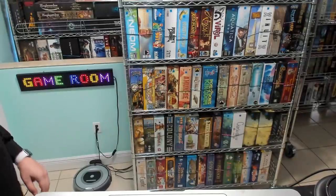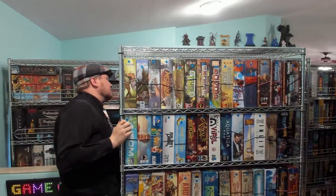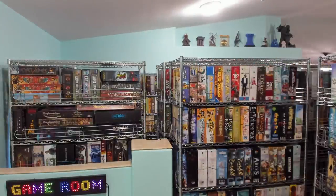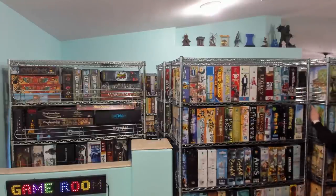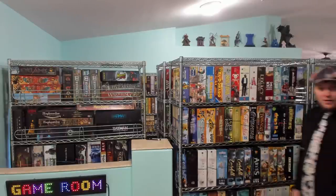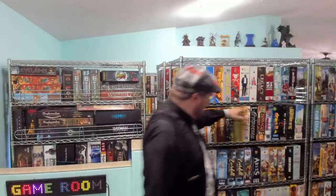Alrighty. Well, looks like shelf 2 is back in play. So we're going to put shelf 2 here. Back in its spot. I gotta say, folks, once the games are faced, essentially, it looks so much better. It really does. I'm so much happier with the shelves when the games look nice on them.